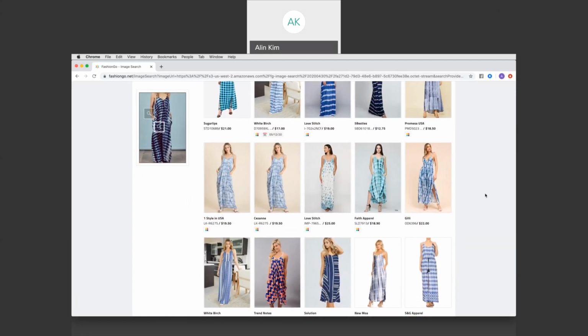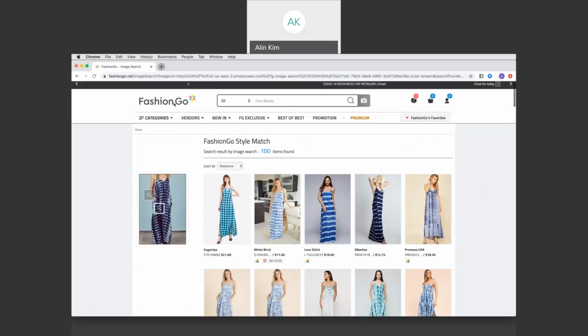Let me see. Oh, sorry. I forgot to look at the questions or the comments again. Sorry, guys. Is there ever a way to shop for plus sizes? Yeah, there is. There definitely is. Give me just a second. I'll show you guys.